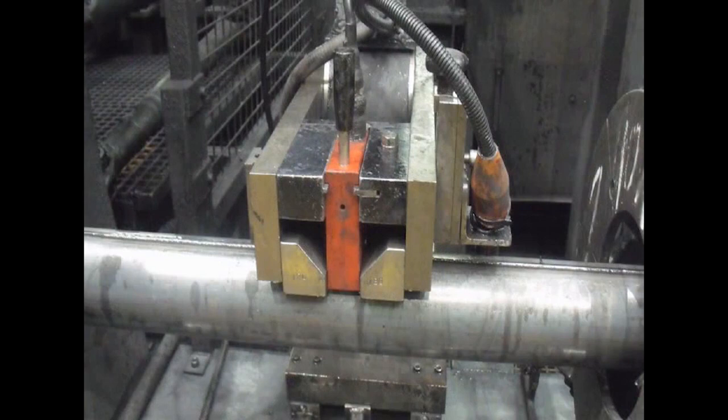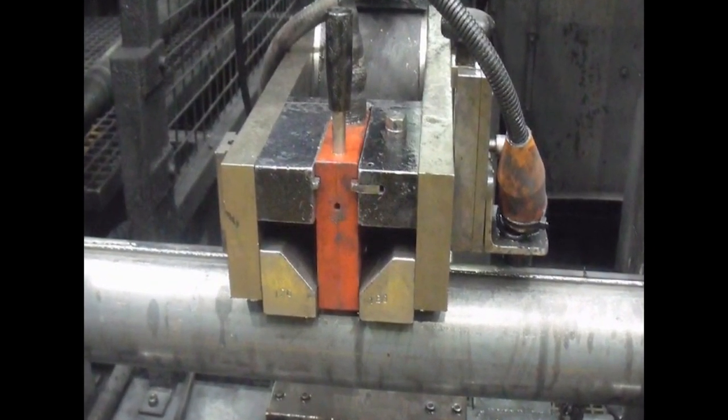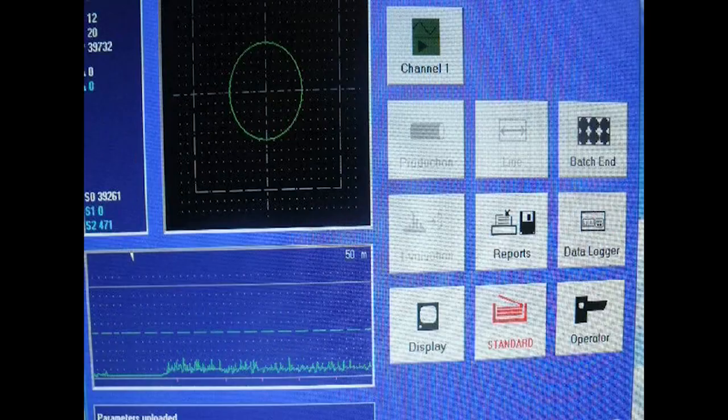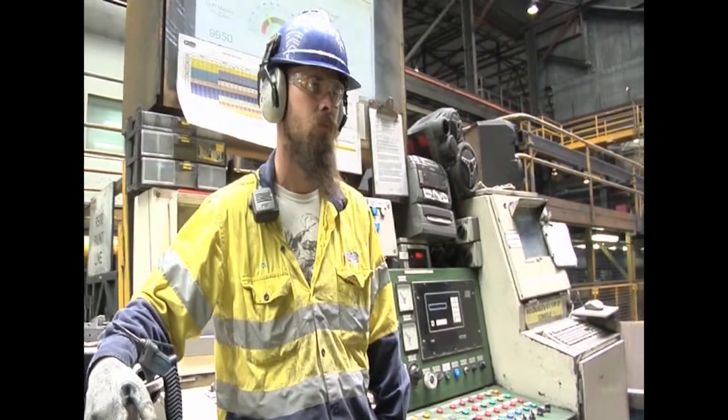The tube enters 2 cooling troughs and upon exit passes through an eddy check, which examines the weld integrity. This device picks up any weld defects. Should an imperfection be found, an alarm goes off to alert the operator of a weld issue.